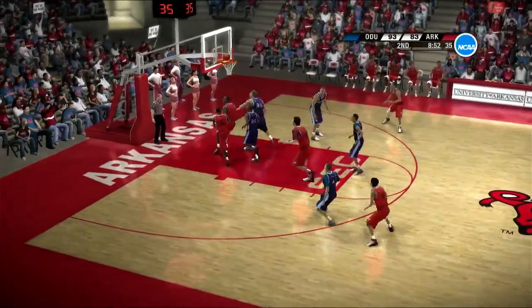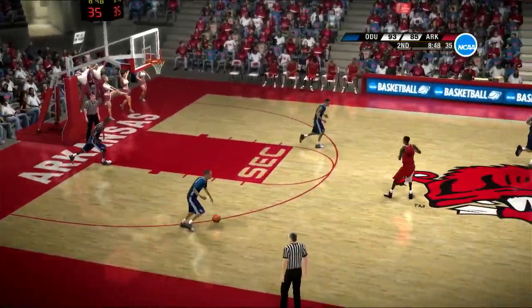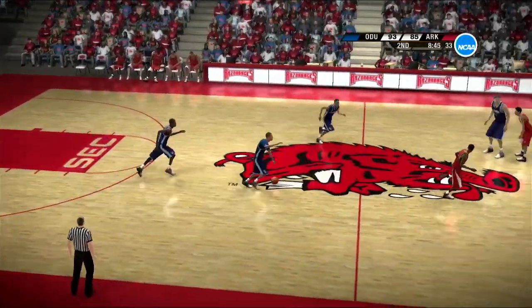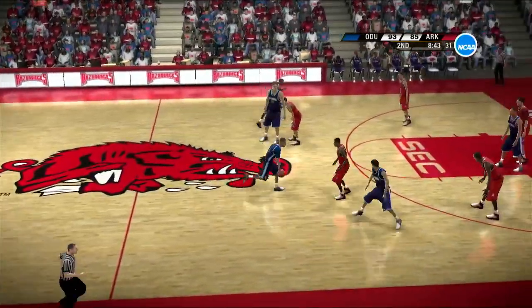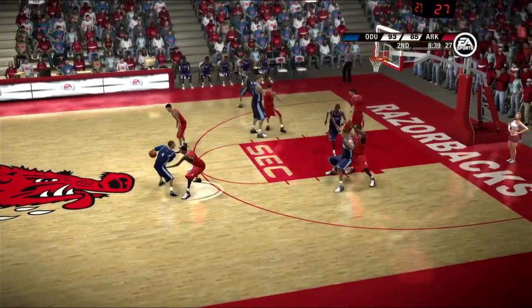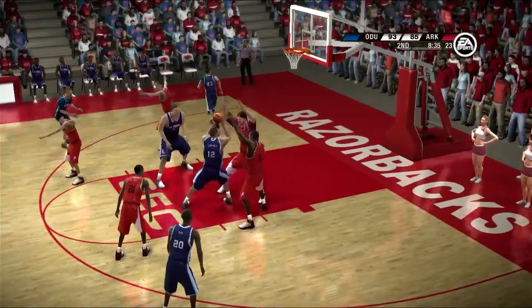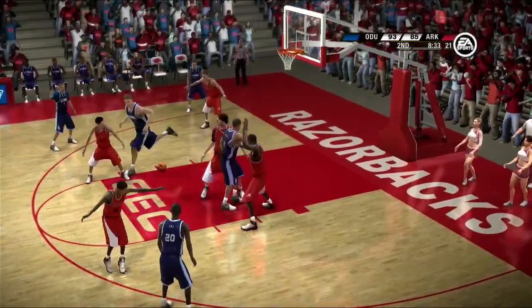On the inside, looking for the foul. Drops the bucket despite the harm. That spin move not successful, Dick. Did a great job on the defense, not allowing him to make that turn.